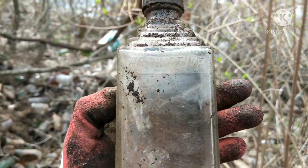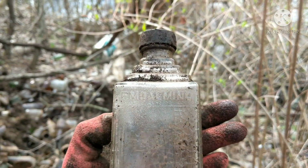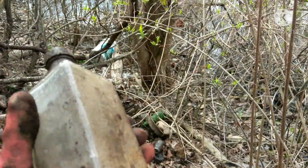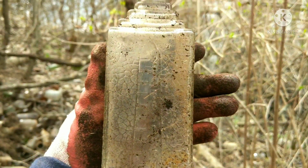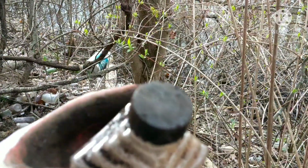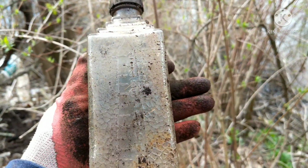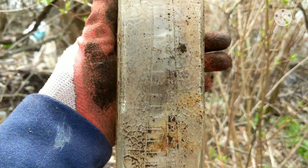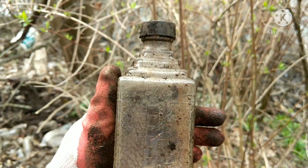Esco distinctive embalming. It's got all the measurements there. Still got the cap, the original cap. Yeah, it's cool. I think I'll keep that. It's pretty dark, but I like it.